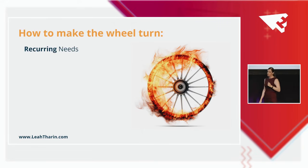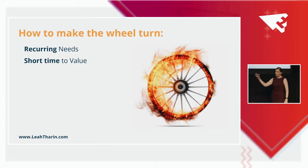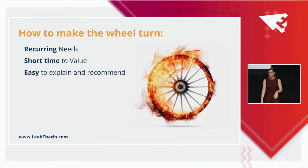What we need is we focus on recurring needs. Everything that is recurring is happening often. Happening often means we have a lot of chances to wow our users. Short time to value, extremely important. The amount of time it takes from one person to have a specific thought, this is my problem, to the value that they get, is highly indicative whether they stay with you for a long time.